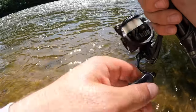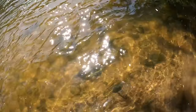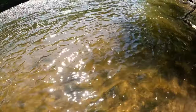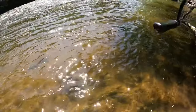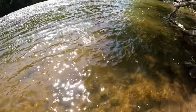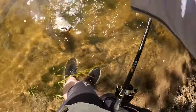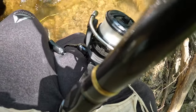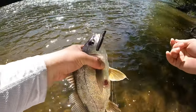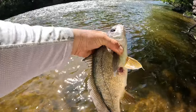You got it. Oh, he had it. Got him. Let's go. Oh my goodness, what is this? Doesn't feel like a smallmouth, feels like a walleye. It's another drum. What? Okay. It's drum number two. Oh, a little bit bigger too. Right on.